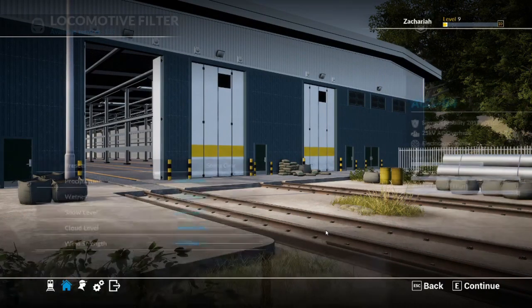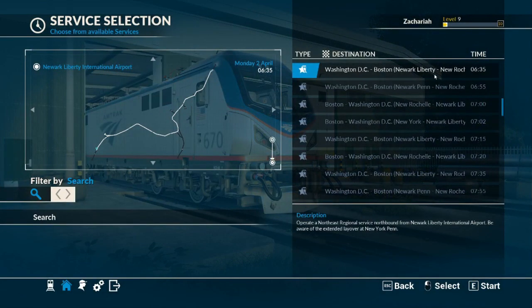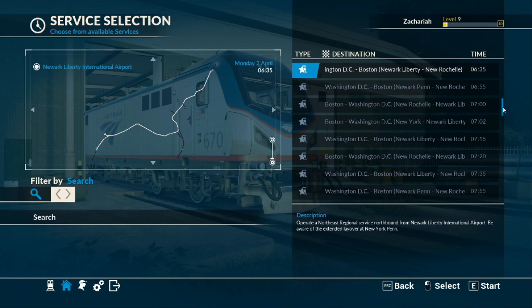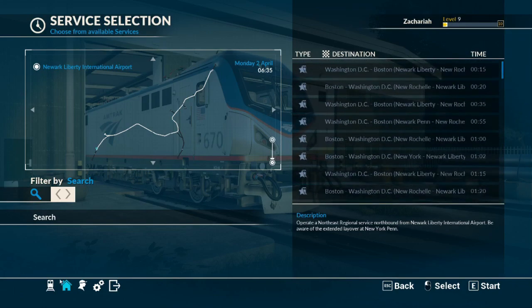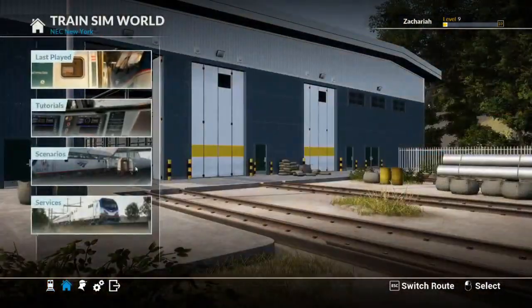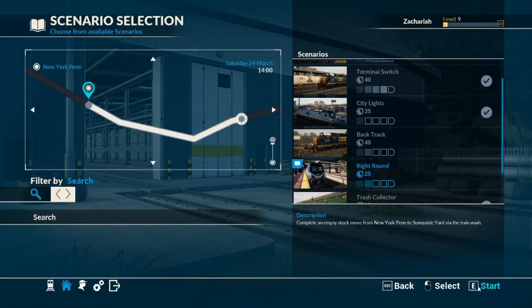Let's grab that. Yes. Then your routes. They're never that long. I don't quite understand how these are supposed to work here. We'll figure them out. We'll do one eventually. Because before I did it, they were only doing like one destination. It was bizarre. I'm in the wrong thing right here. But like I said, I'm gonna head in and do the right round right now.